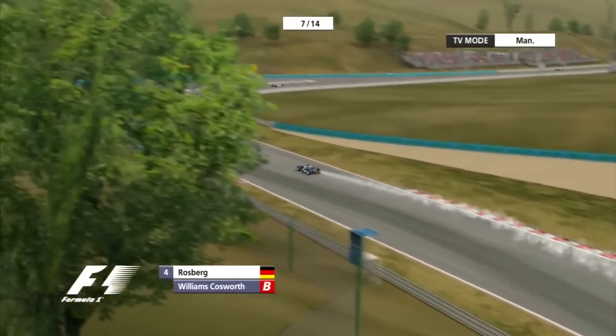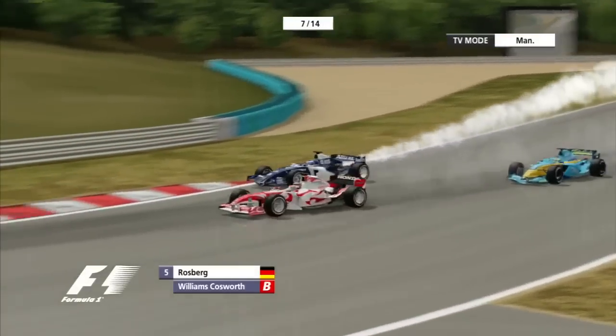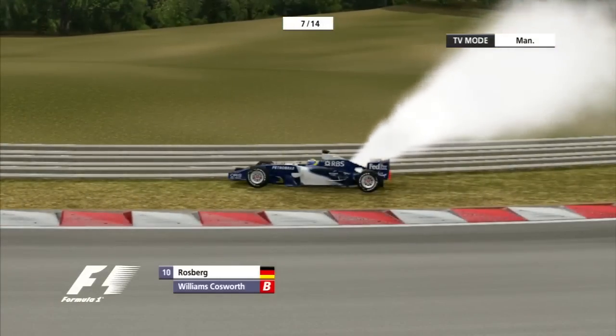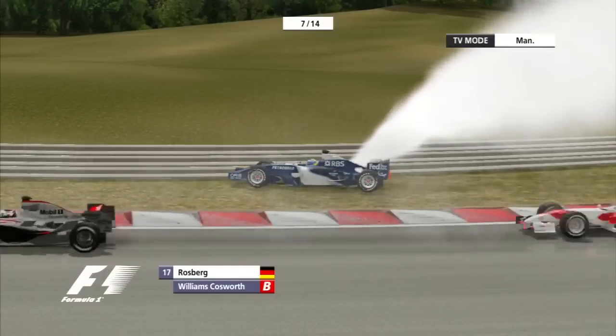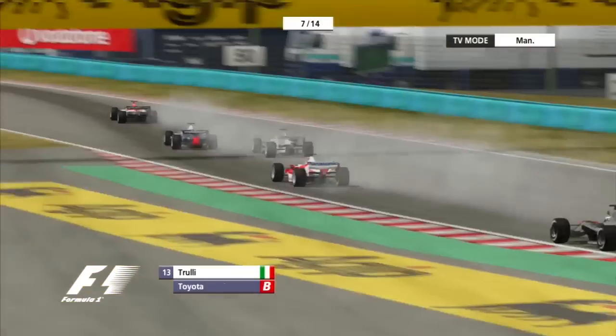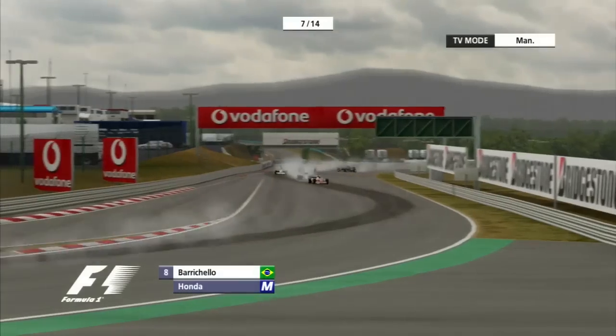Whoa, Nico Rosberg! I just saw his car dump some oil, and now look. Rosberg is now the latest casualty of a car failure. He's out with an engine failure. And he was in 4th place right up behind Scott Speed, but now he's out. And I guess that does mean that the person in the last points place is Barrichello.